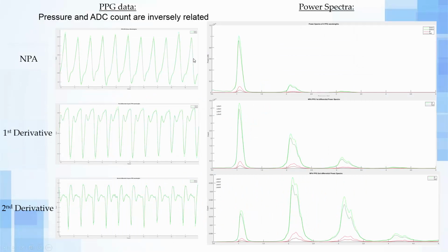What we do then is we take the normalized pulse amplitude, which you can see here, very neat and tidy, and we take the first derivative of that, and then we take the second derivative of that. We then take the power spectrum. The frequency for this is 0.5 Hertz to 5 Hertz. And then we take the first derivative, which highlights the higher frequencies, and then second derivative, which further highlights the higher frequencies.